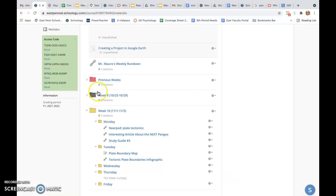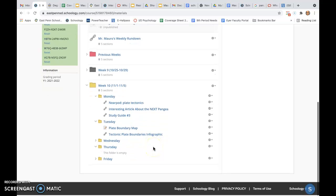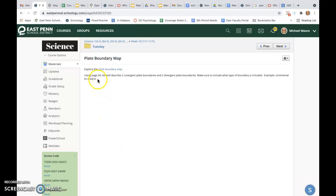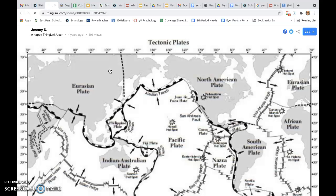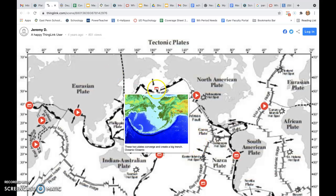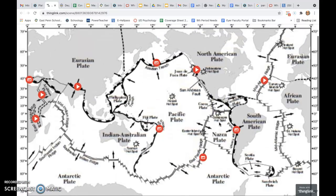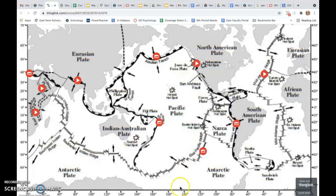Moving along to Tuesday, we are going to wrap up our Nearpod, and then we're going to work on a plate boundary map. Okay, so we're going to use page 24, and we're going to list and describe 2 convergent plate boundaries and 2 divergent plate boundaries. And we're going to use this map to think about that. As we view the Earth, it's kind of a weird map here, but I think if you take a minute to look at it, it'll start to make a little bit more sense.